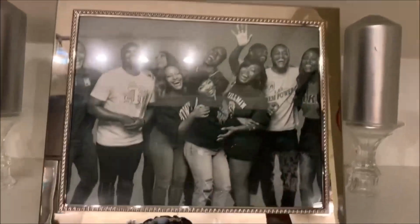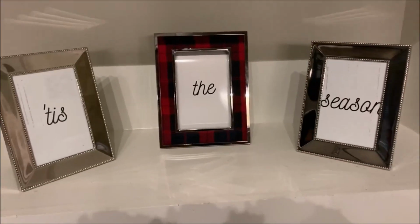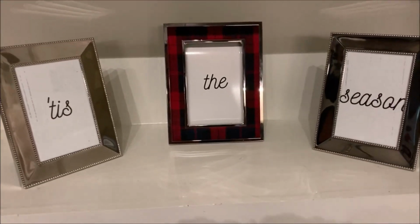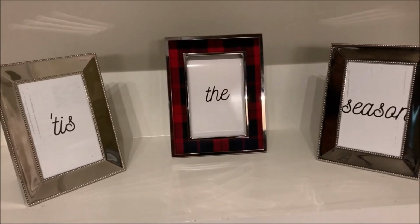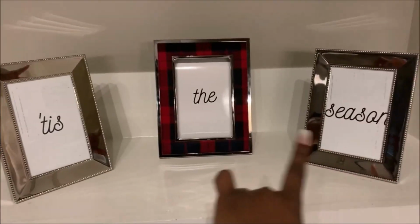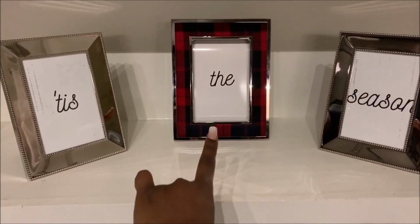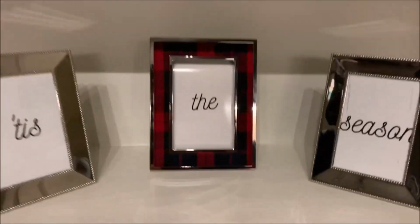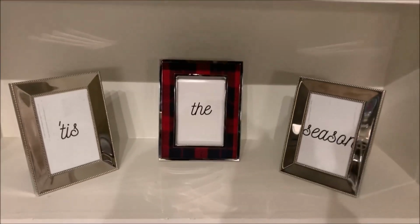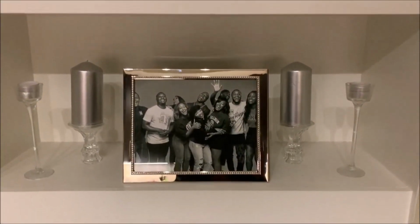We move a little bit lower on my bookshelf, we will see these 3 picture frames, and these 3 are special to me because I actually made this wording on Canva. So it says, "'Tis the season." These 2 are the same. You may have seen those in my Glam home decor haul. Those are both from Ross. This one's from Burlington's. So I love them. I think it's a nice touch. Something that's kind of subtle, but still gives you the holiday spirit, still has that Christmassy effect.